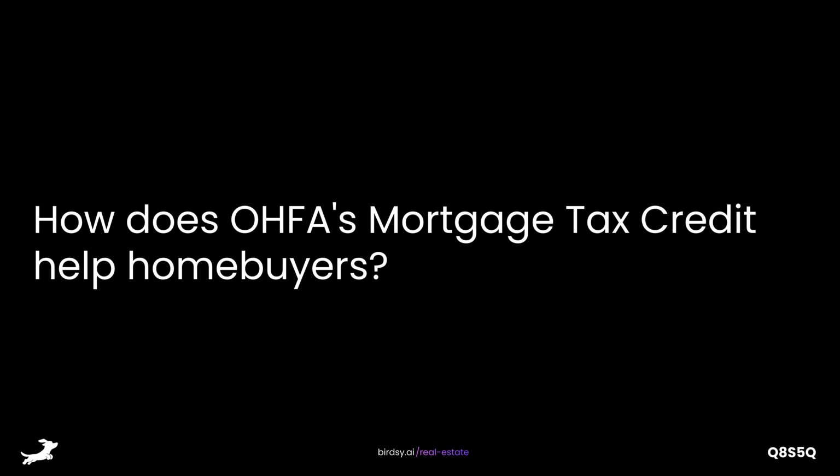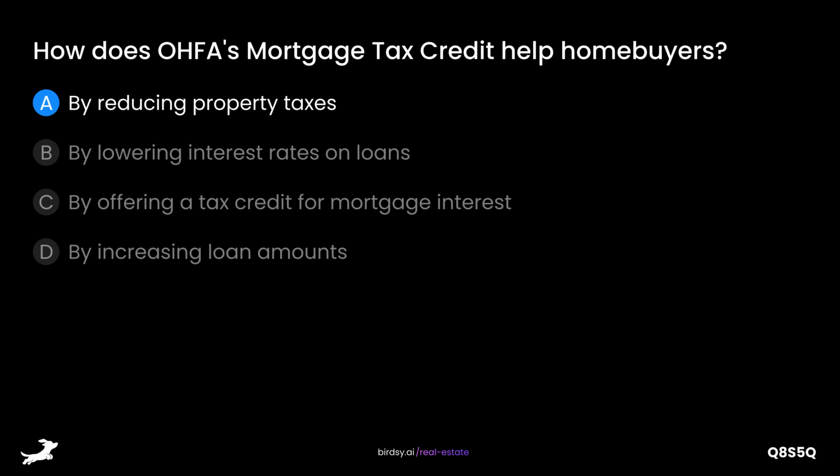How does OHFA's mortgage tax credit help homebuyers? Is it A, by reducing property taxes, B, by lowering interest rates on loans, C, by offering a tax credit for mortgage interest, or D, by increasing loan amounts? The answer is C, by offering a tax credit for mortgage interest.